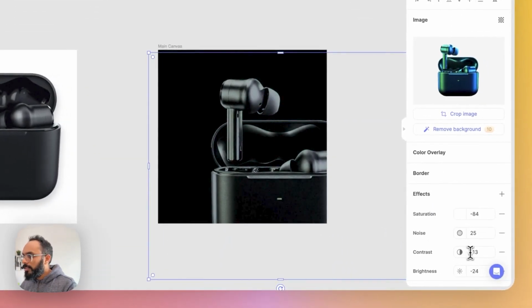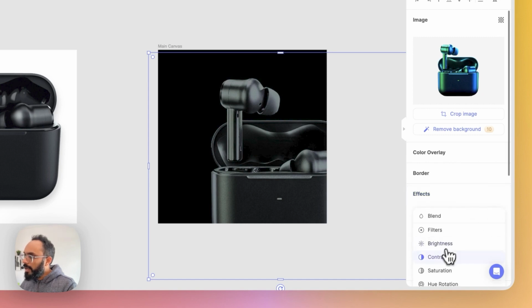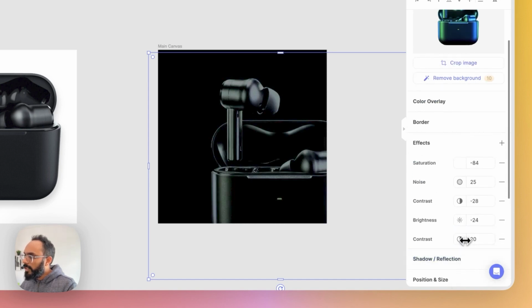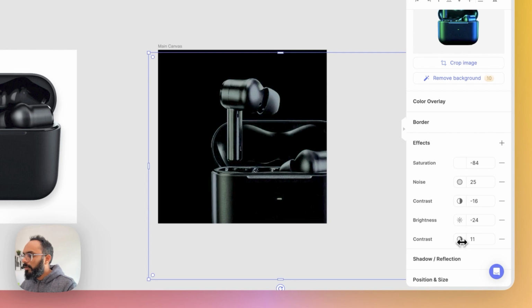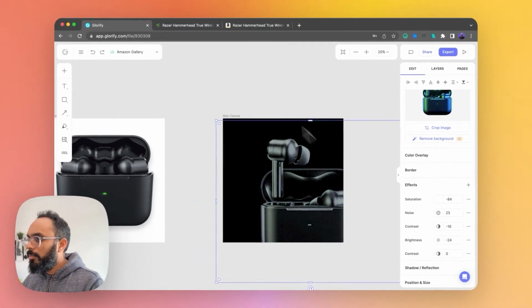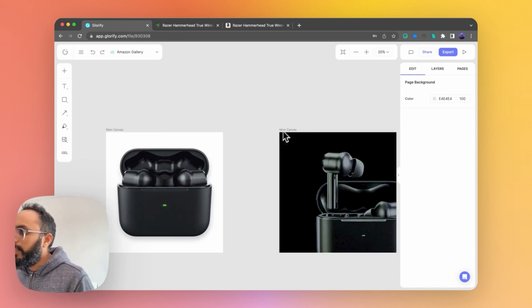You know what? Let's increase the contrast a little bit. Let me reduce the contrast and then make the contrast come back with a second version. There we go. So that we get the blacks to be a bit more absolute black. Beautiful. All right. So I'm happy with that. There's my second product image.